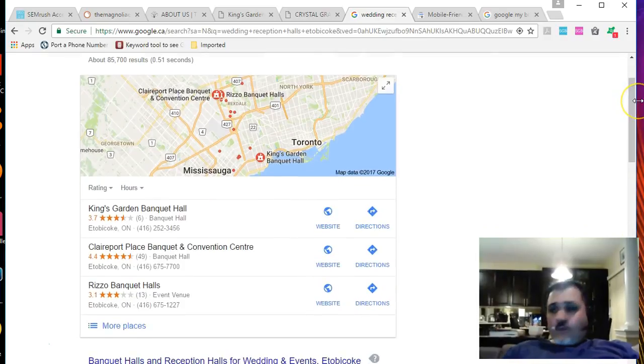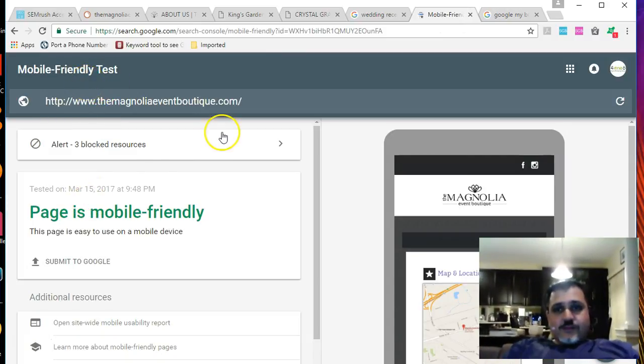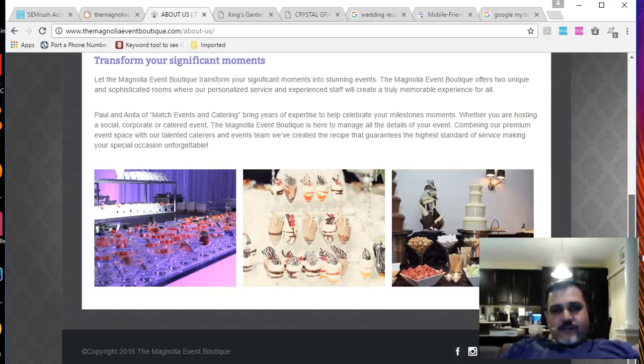So what I wanted to talk about is, and I know I mentioned it to you earlier in my previous text, first off, you guys are mobile friendly, which is awesome. You can do a quick search for mobile friendly test and just put in your URL and it will find it, and it says the Magnolia is mobile friendly. What I didn't find, and a lot of sites that I create and it's recommended, is on your pages itself some kind of a button or some kind of a call to action.